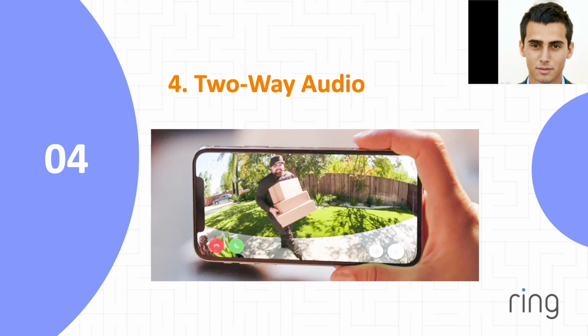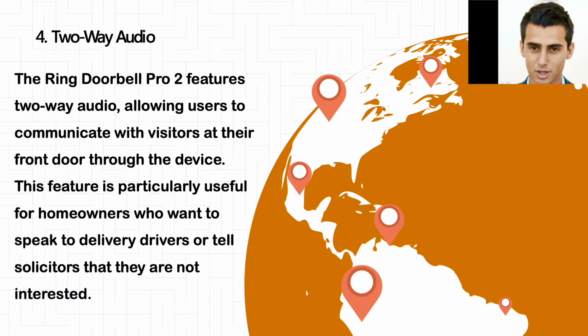4. Two-way audio. The Ring Doorbell Pro 2 features two-way audio, allowing users to communicate with visitors at their front door through the device. This feature is particularly useful for homeowners who want to speak to delivery drivers or tell solicitors that they are not interested.